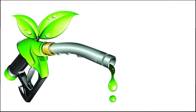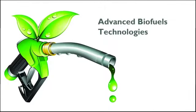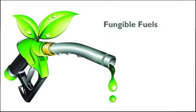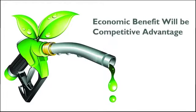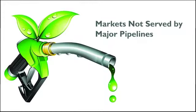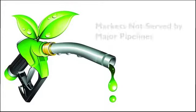Beyond the introduction of pipelines for ethanol, some advanced biofuels technologies are making a push to solve the issue by producing fungible fuels that are more closely related to traditional fuels and can be pipelined with no additional upgrades. This economic benefit will be a competitive advantage for such fuels, especially in markets that are not served by major pipelines, where an economic case can be made to upgrade for ethanol.